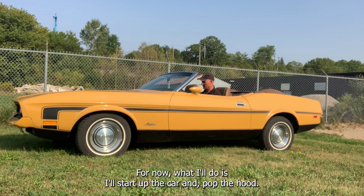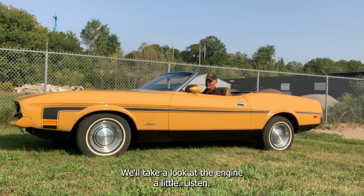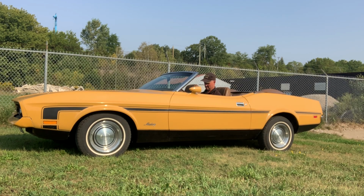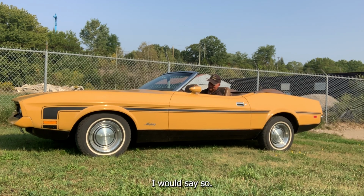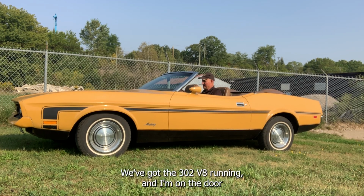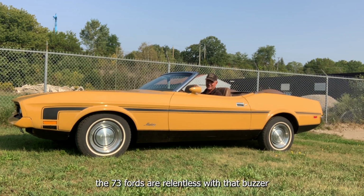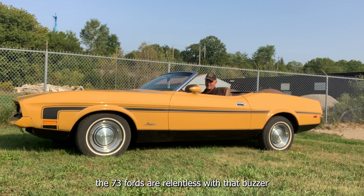For now, I'll start up the car and pop the hood. We'll take a look at the engine and a little listen to the exhaust, and then away we go with a tour of the car. Nice easy start there, I would say. So we've got the 302 V8 running. I won't open the door until I need to. These 73 Fords are relentless with that buzzer when the door's open with the car running.